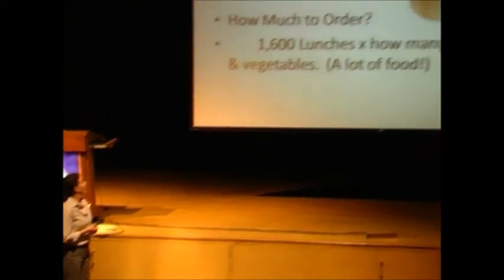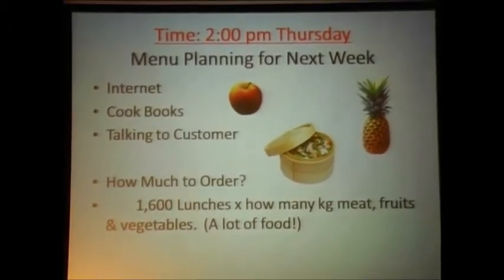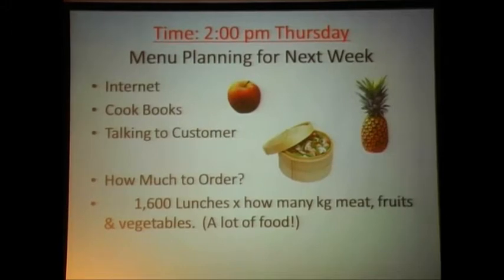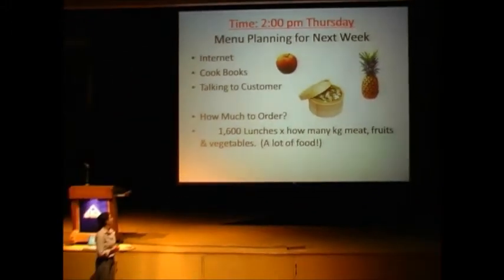Okay, it all starts with menu planning, and the tools that we use for menu planning are: we can look at the internet, we can look at cookbooks, but most importantly, we can talk to one another. What is it that you like to eat? What is it that you don't like to eat? And those ideas can be recorded.